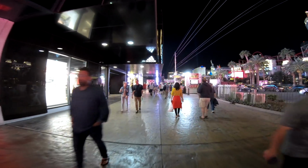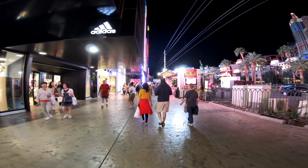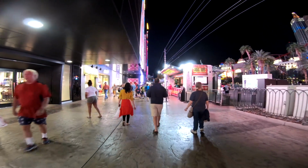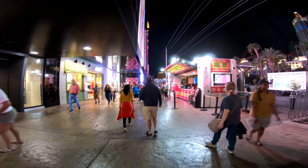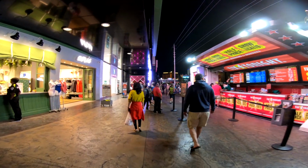But we are getting close to the end of this. Adidas, T-Mobile is right here, and then American Eagle is right after this. And you know what's after that? Home base, guys. We made it, the MGM.